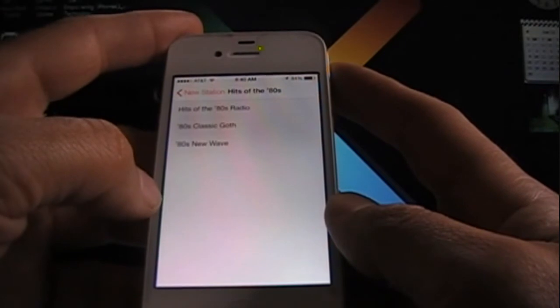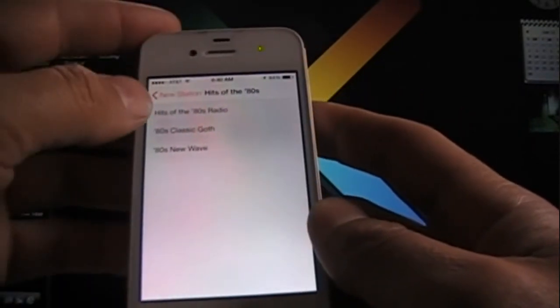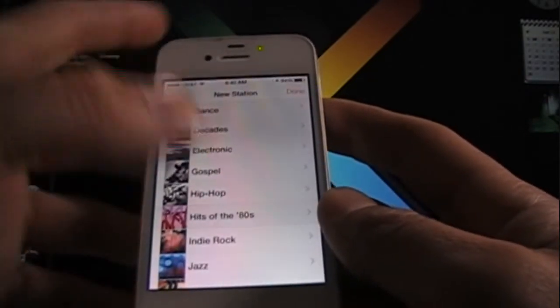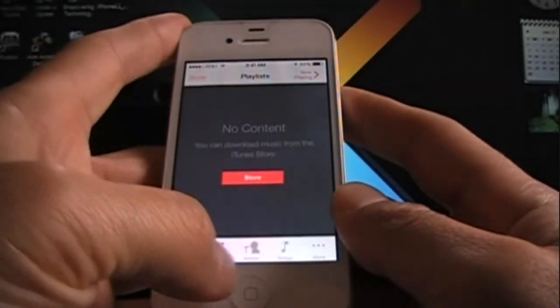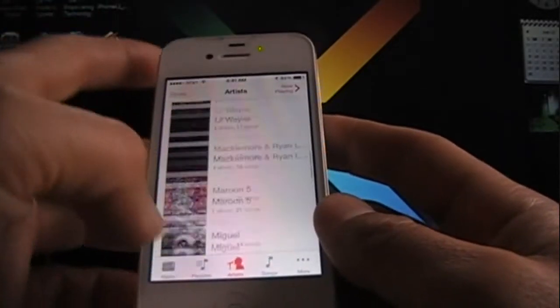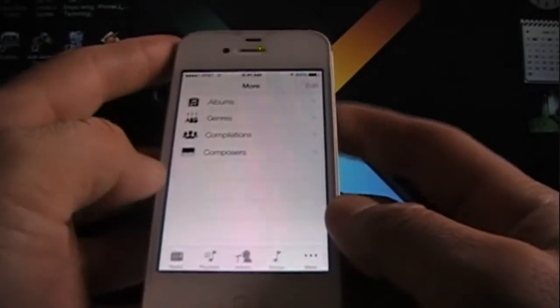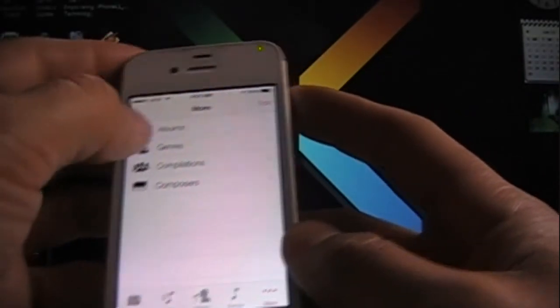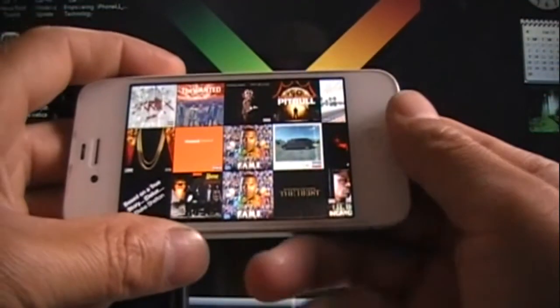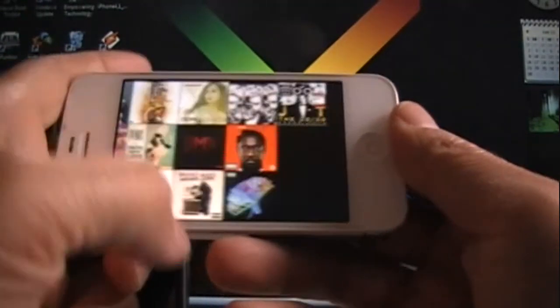So you can select whatever you want to select. You can select hits from the 80s, and you get 3 choices. Not much. Pandora has a little bit more, but this is new anyways. We're done, and then we go to playlist, artist. These are all the albums I have on here. You can do it by songs. Then more, you can select albums. You can also turn it into landscape mode and get all your album artwork, which I thought was pretty cool.